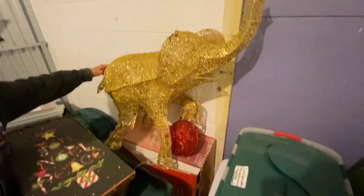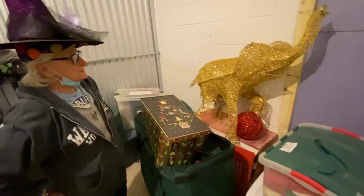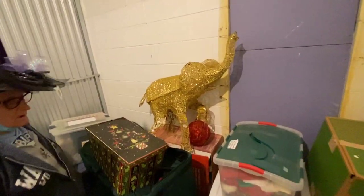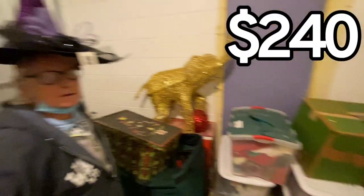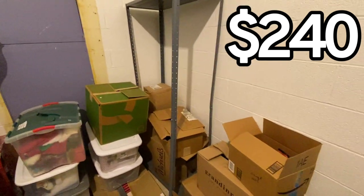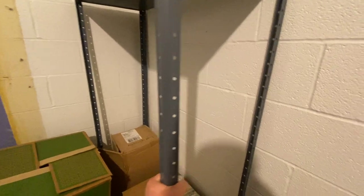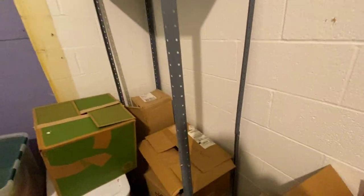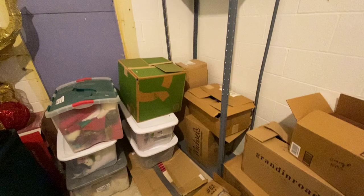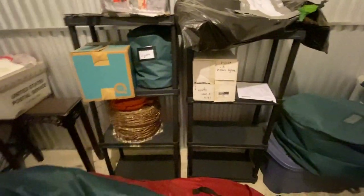He's got a red ball. Oh my gosh. All right, guys. So in the comments down below, we have $240 into this unit. Do you think this was a good investment? Look at this. This is kind of flimsy, but probably could get fixed. It's a nice little one. And these tubs, guys, those will be very useful. You know, these shelving units will be very useful.